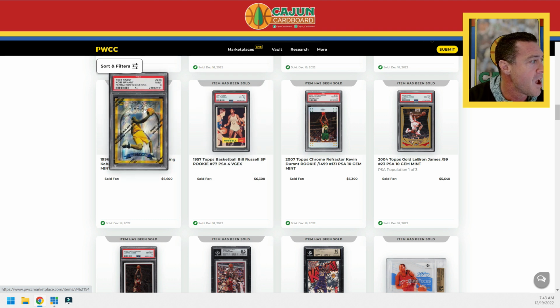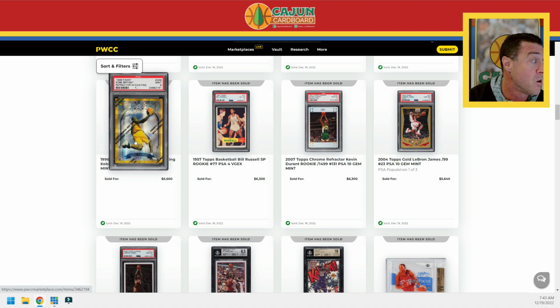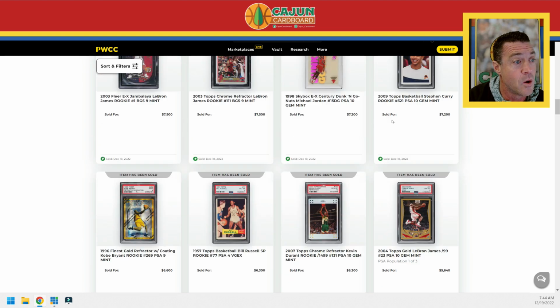Refractor with coating, Kobe Bryant, Finest '96. That's a very popular Kobe Bryant rookie card. One would have to wonder if there's a way to sneak a 10 on this. If you took the coating off, it looks off center left to right, so probably not. Also, PSA probably would just tell you to get lost. 6,600 on that PSA 9 with the coating. Hard to grade with the coating for sure.